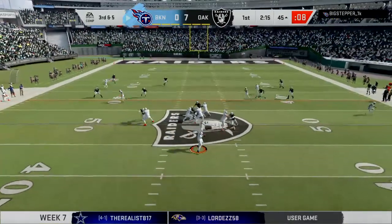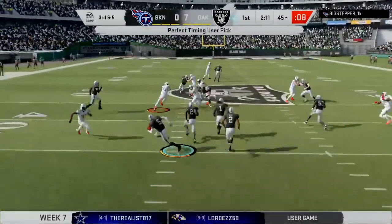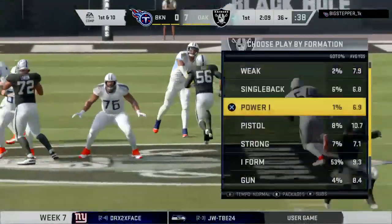From the gun on 3rd down, Jackson. Into a double team, and it's intercepted. Picked off at the 24. And he's able to take this one back to the 36-yard line.